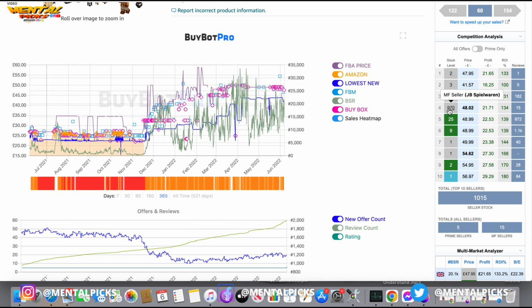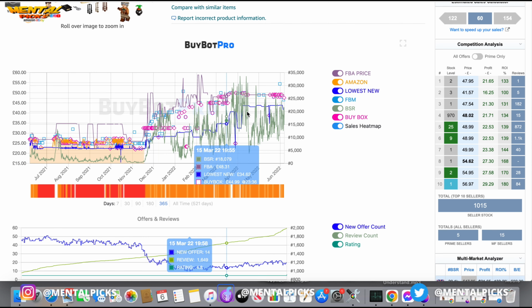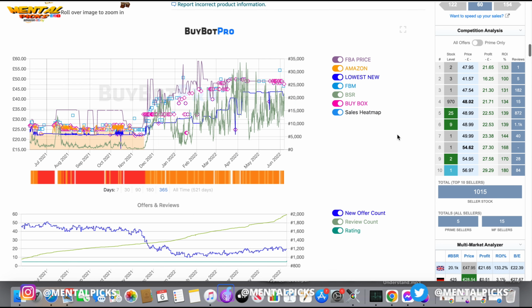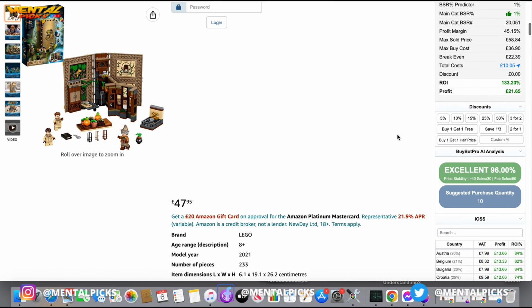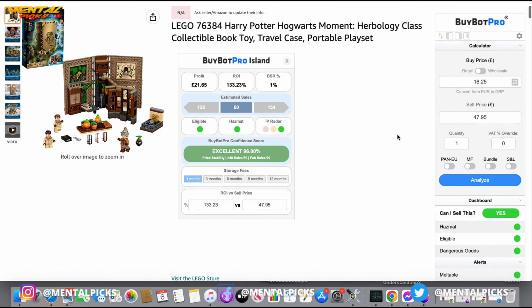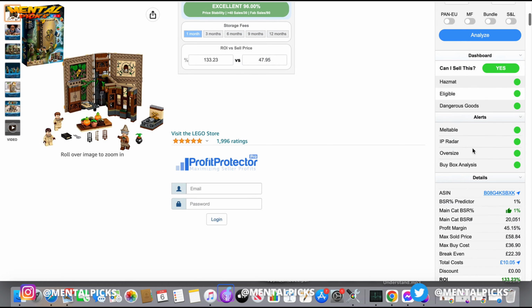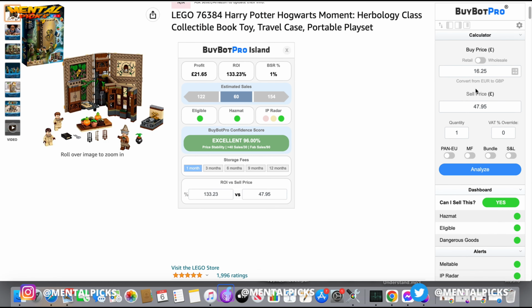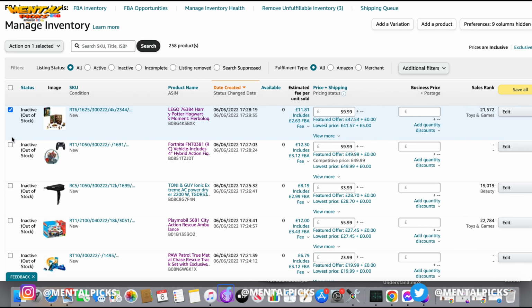This seller with 970 is merchant fulfilled, only 15 reviews, so it's a new seller, so he can manipulate these numbers. So I'm not sure if he actually has this 970. Anyways, whatever it is, I'm keeping this Lego set to myself for future sales, because I'm going to try to hold till it's selling for 100 pounds or even more, and there's a big possibility it's going to be like that at some point. So this one is done.